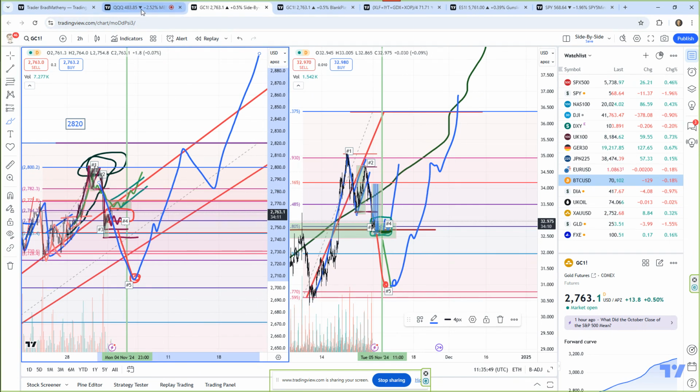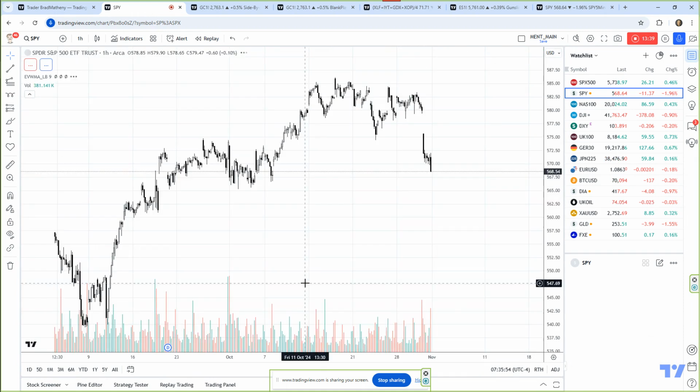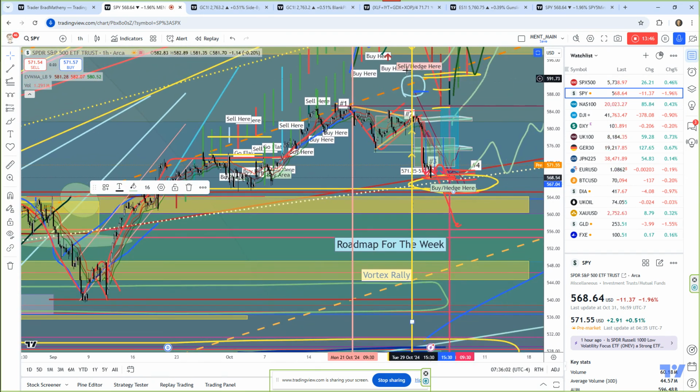Now, remember back over here, remember my original hedging. Remember when I started warning about hedging? There was an area right up here. I warned you, hedge short. I even suggested picking up some put options in this area. And I started to hear from clients and friends. They actually did, and they're doing very well with these positions. I'm very happy. That's what this is all about, helping you become a better trader.